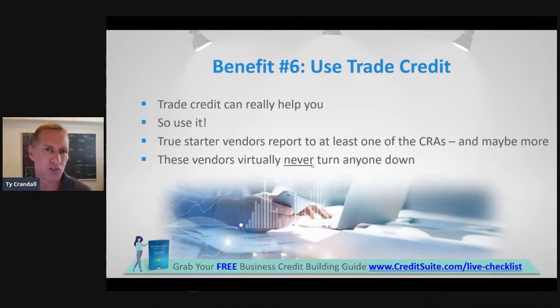So many people screw this up. Okay, I get this question from Jean Pierre on Facebook all the time. How do I get a $10,000 credit limit at Dell when I'm only using vendors for $100 or $200? You can't, because if credit issuers see that you're only using $100 to $200 a month, they don't need to give you a $10,000 limit.